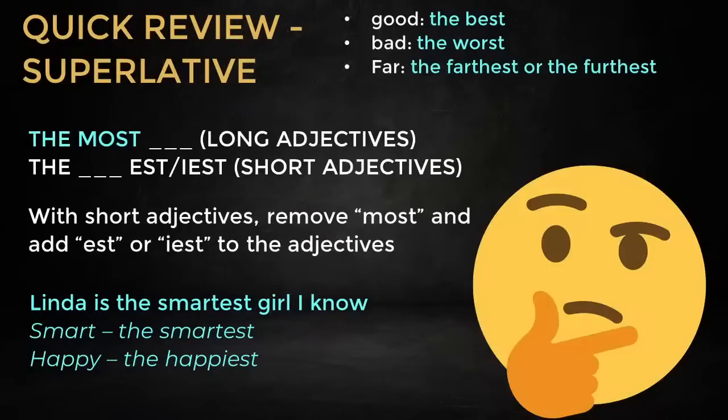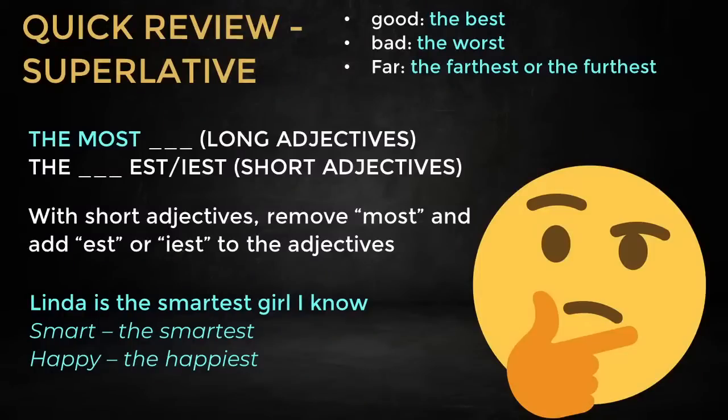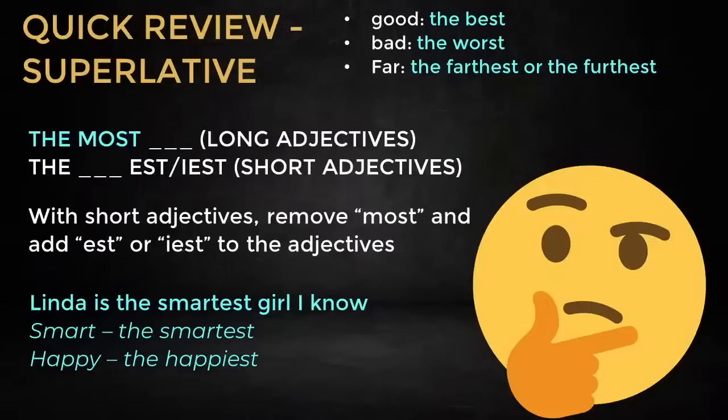But here we go. Now, quick, a few more explanations. As I said, I can also use the most with short adjectives, but then I eliminate most. So here, Linda is the smartest girl I know. So in the first example, I said Linda is the most intelligent. Now I'm saying Linda is the smartest. Smart is a synonym of intelligent, but I cannot say the most smart. I say the smartest. So I add est to the adjective. So that's a difference. Here, happy, the happiest. Good, bad, and far are irregular situations. So good, the best, bad, the worst, far, the farthest. These are some exceptions. So this is a quick review of superlatives.